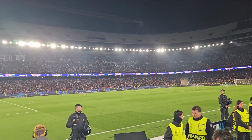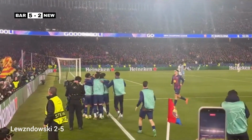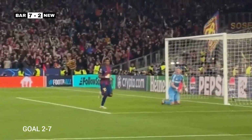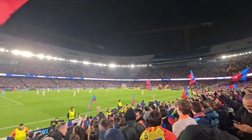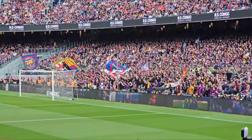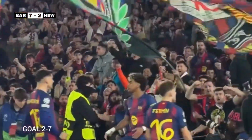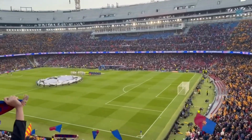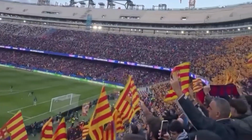The second half is simply incredible. Barça dominates completely, scoring goal after goal. By the 73rd minute, Barça has scored 7 goals, turning the stadium into a celebration of football. Fans are in ecstasy, chanting, waving flags, and capturing every moment. The match ends with a massive victory, securing qualification to the next round.